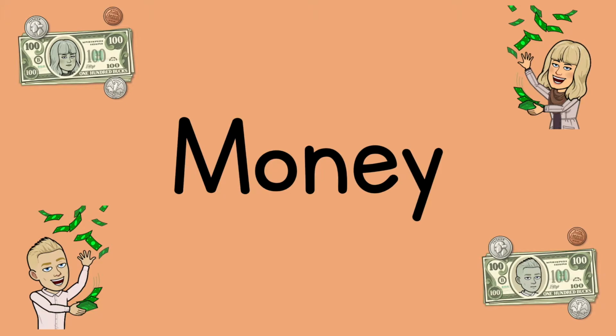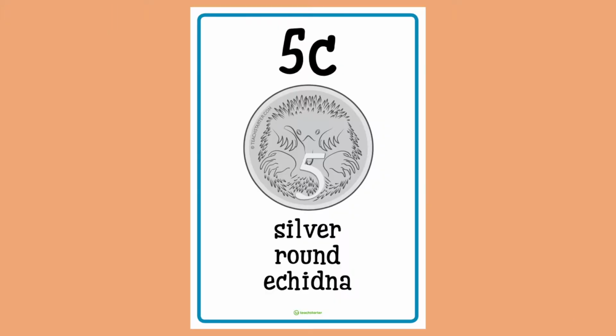We're going to start with the coins today. And each coin has different kind of things on it. Okay, so we're going to go through and talk about those. This is our 5-cent piece, and as you can see, it is silver. The whole thing here, you can see my mouse moving around, it is silver, and it's round, and it's got an echidna in it. So our 5-cent piece has an echidna inside it, which you can see the echidna in there as well. And it's got the number 5 there to let us know that it is 5 cents. Okay, so it's silver, round, and has an echidna in it, our 5-cent piece.